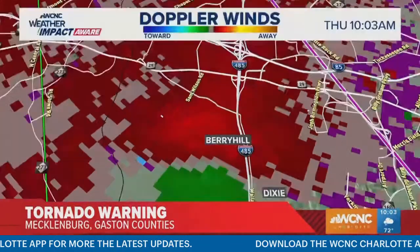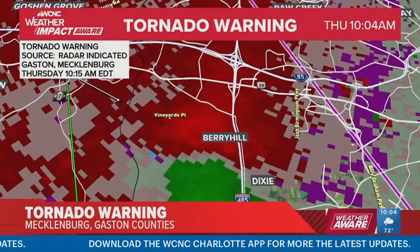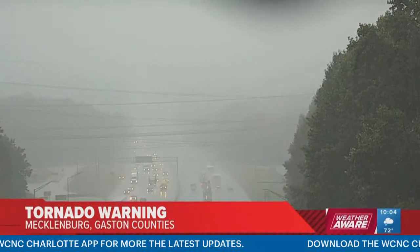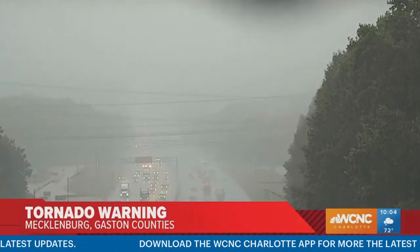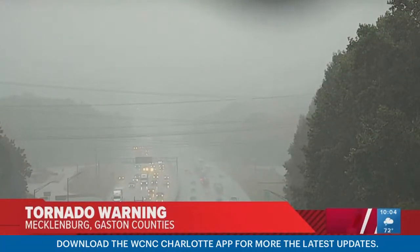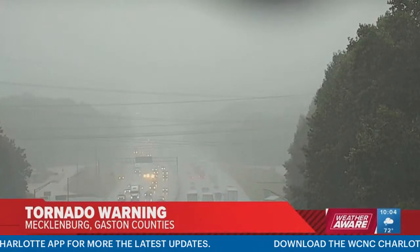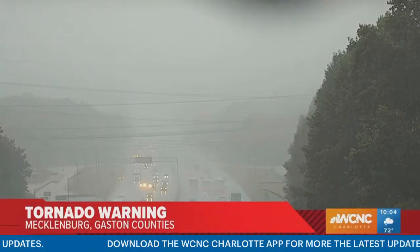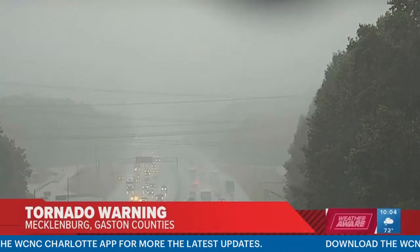That makes sense that camera is also fading out. We're trying to show what was going on around Dallas. I do have this camera looking up here. All right, here it is. Okay, so we're overlooking Sam Wilson Road. This is one of our cameras close to I-85, and you can see the camera shaking a little bit. So for perspective of where this is, let me measure how far away we are. This would probably be about 2 miles north of where we're seeing the tightest rotation, right around Berry Hill.